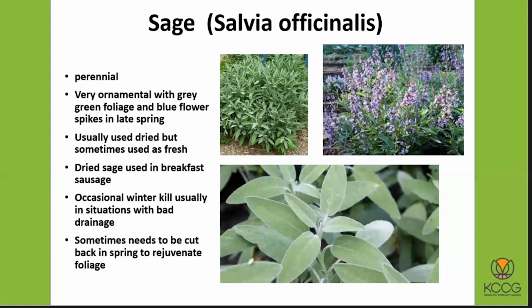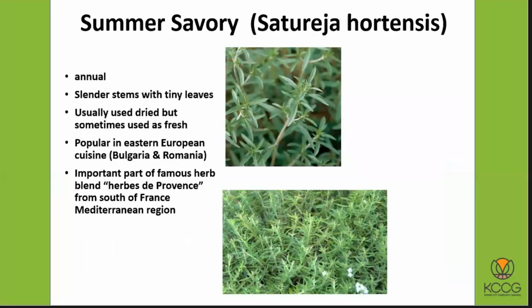You can also see what the flowers look like. It's usually in late May, early June, these nice flower spikes, and they're really beautiful. They don't last all season. They last for a few weeks, just like a perennial flower, and they're gorgeous. And of course, they attract lots of bees. Just about to wrap up here. I got a couple more.